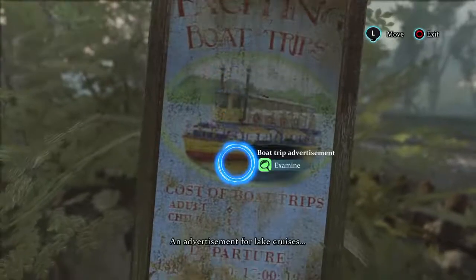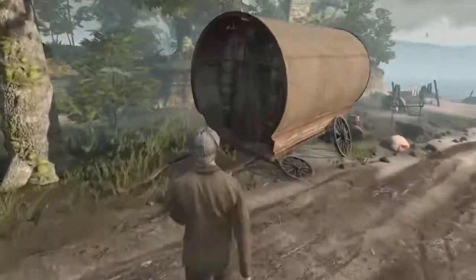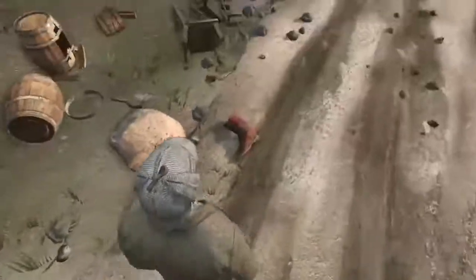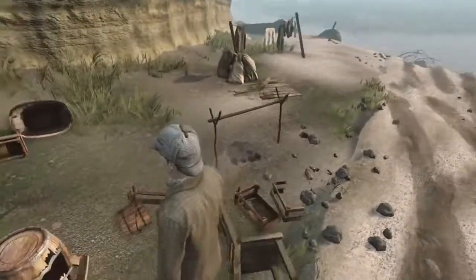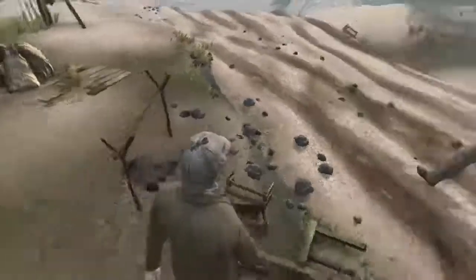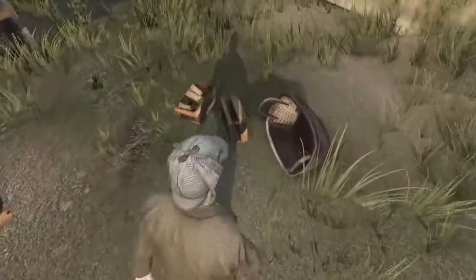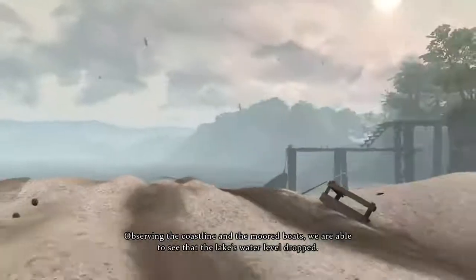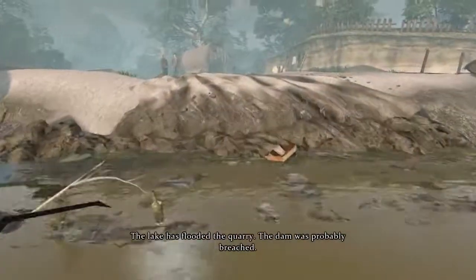Boat trips, cost of boat trips. An advertisement for lake cruises. An abandoned gypsy caravan. That looks like this place was abandoned fairly recently. Maybe this will be. Observing the coastline and the moored boats, we are able to see that the lake's water level dropped. The lake has flooded the quarry. The dam was probably breached.